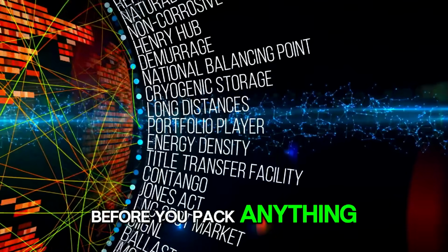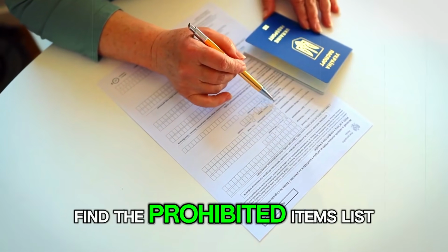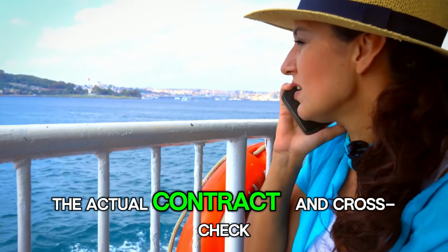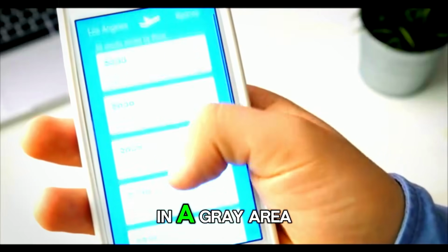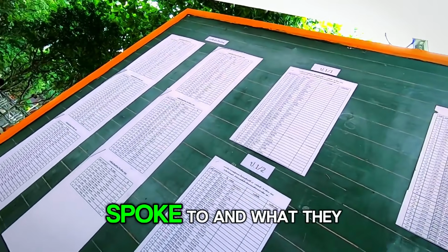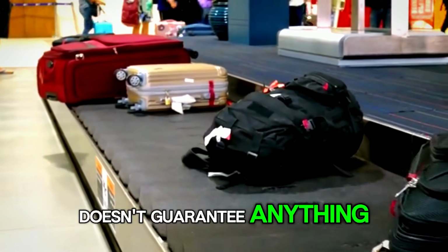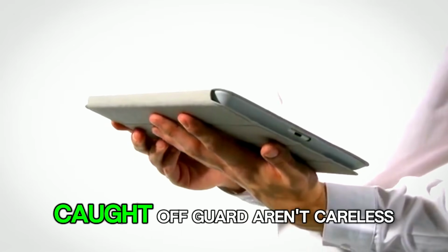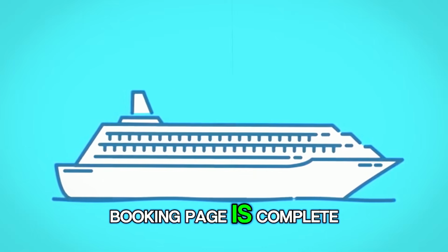Before you pack anything you're uncertain about, go directly to your cruise line's website, find the prohibited items list in the cruise contract section, not the FAQ, the actual contract, and cross-check it. Then, for items that exist in a grey area, call the line's customer service directly and document who you spoke to and what they said. That documentation doesn't guarantee anything, but it demonstrates good faith. The people who get caught off guard aren't careless. They're trusting that the summary on the booking page is complete.